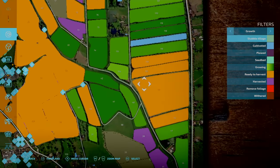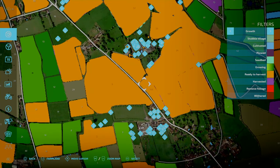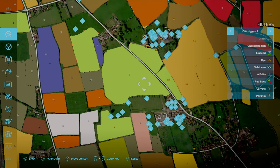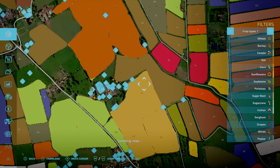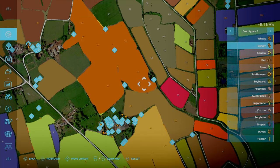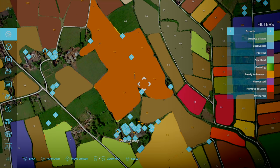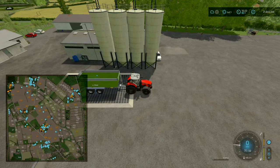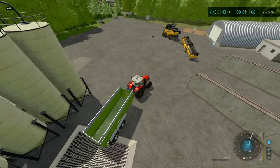So we've got alfalfa on field 111. And yeah, so see what we plan. So we've got canola ready, wheat's ready, and I think that's barley. Yeah, barley and our oat fields. So let's double check in already. So yeah, that was all ready to harvest, so obviously that means we need to change things up a bit.